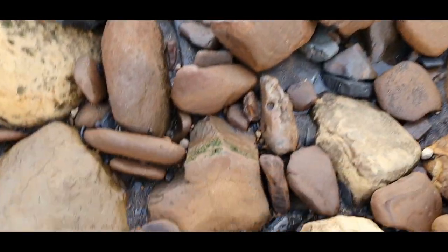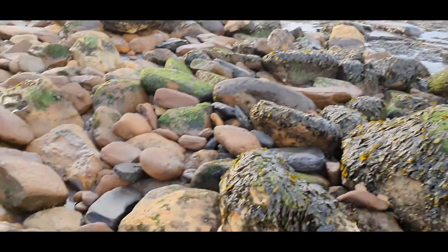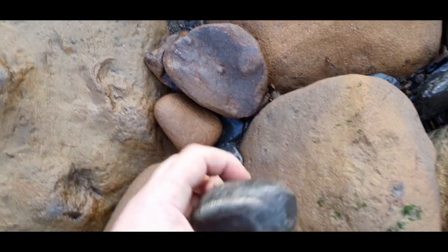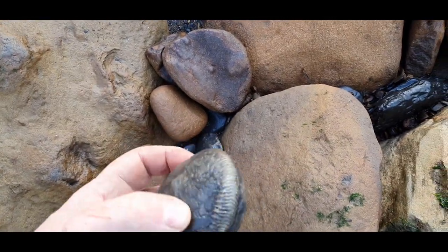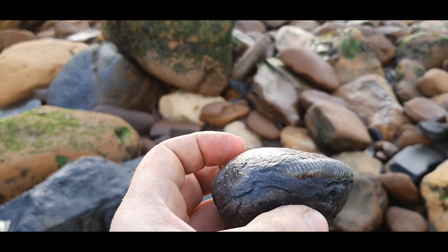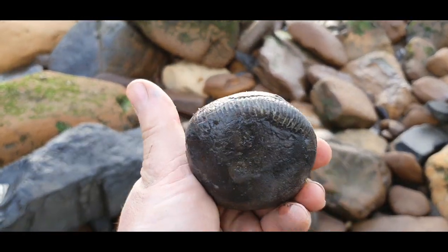On the way back now, we've just come from Kettleness, heading back to Brunswick, and oh, here's my hammer. It's like a nice duck. Oh yes, mouthboard and everything. Lovely. That's a beauty. Never say no to them. Lovely.